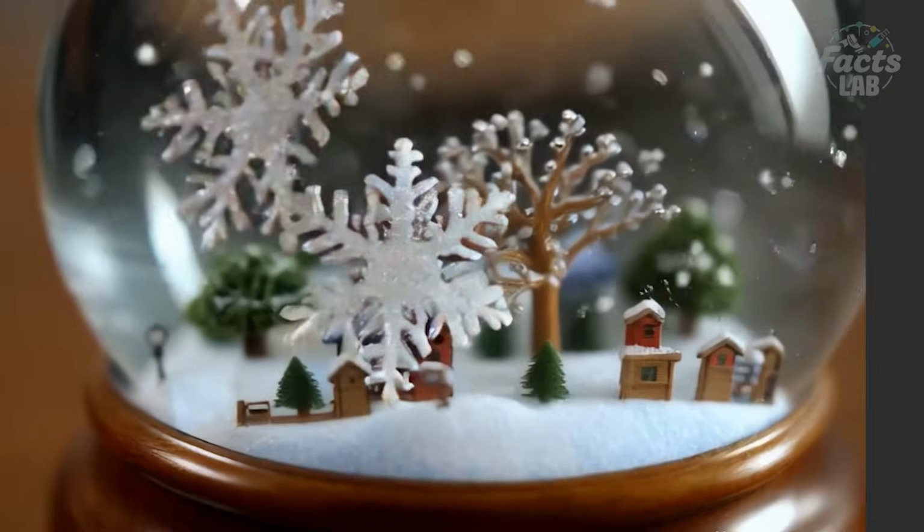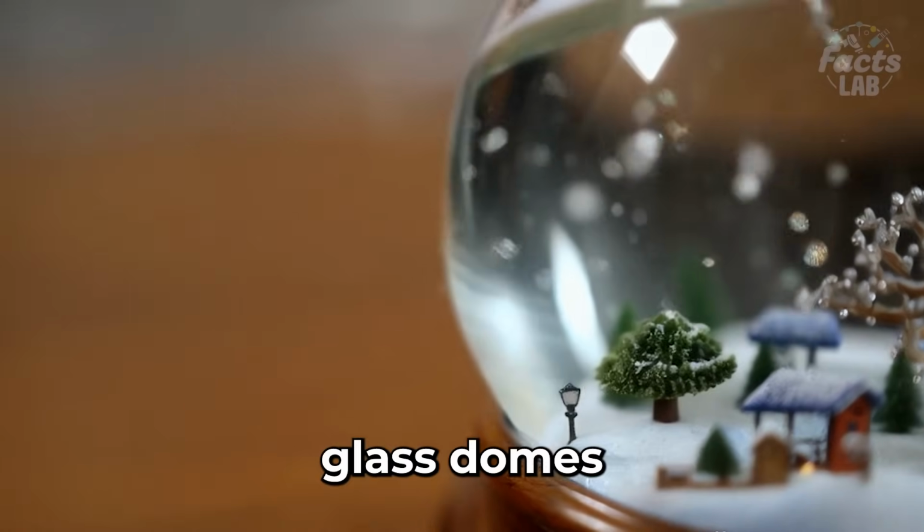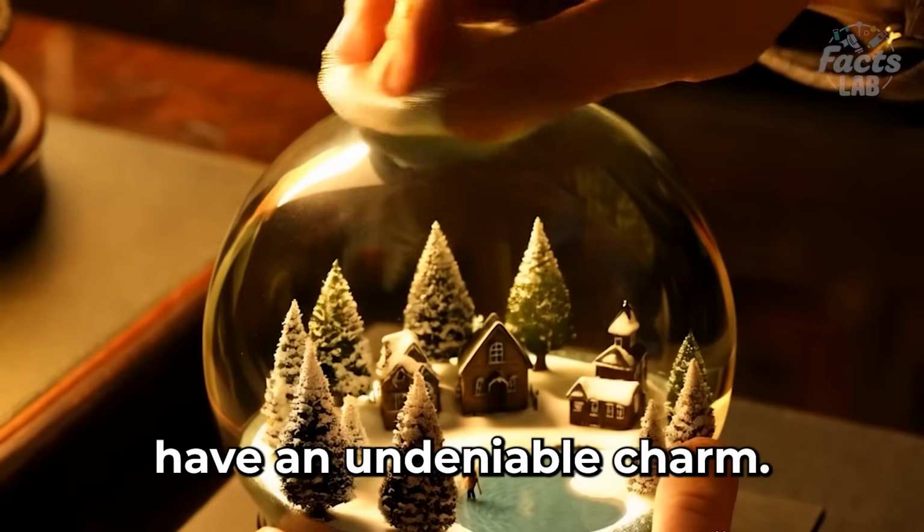39th. Vintage snow globes. Tiny winter wonderlands trapped in glass domes have an undeniable charm.